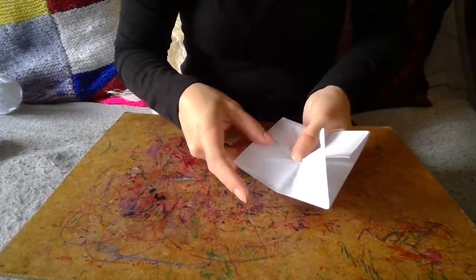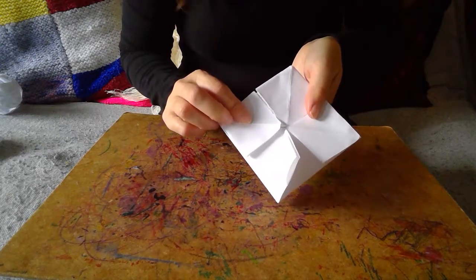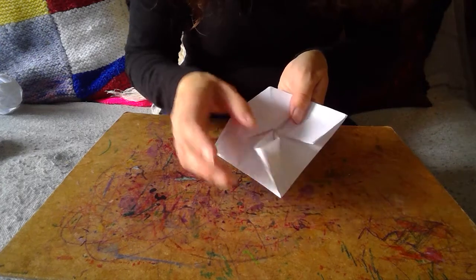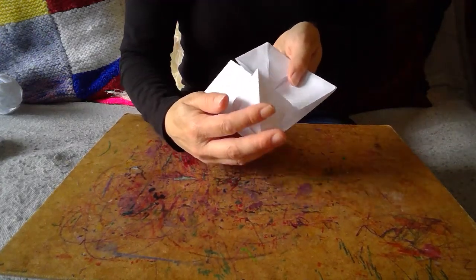I tend to really enjoy the patterns of each step. This is a very pattern-y based one. I myself tend to go more for the patterns than animals, but I have to say recently I've so enjoyed the rabbit. That's a brilliant one. So this little pocket, squash it down.